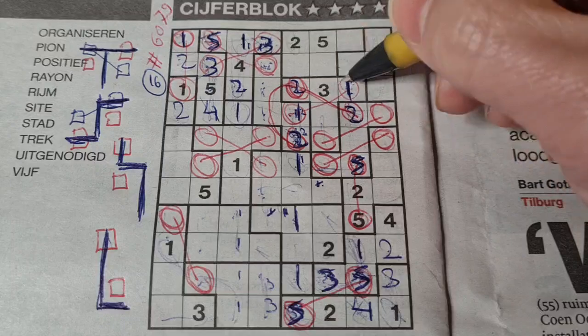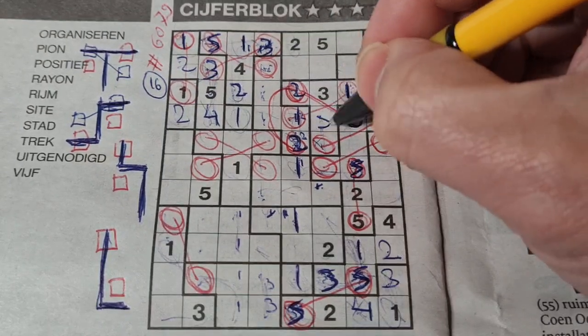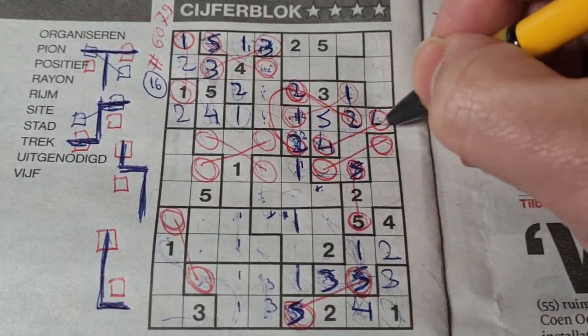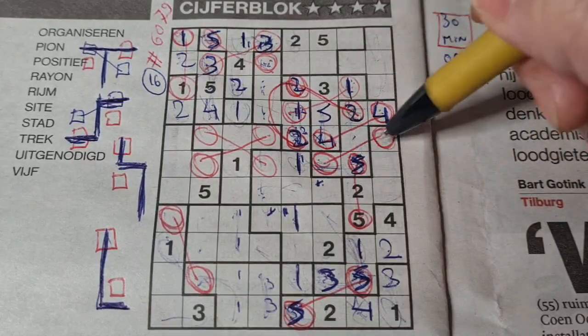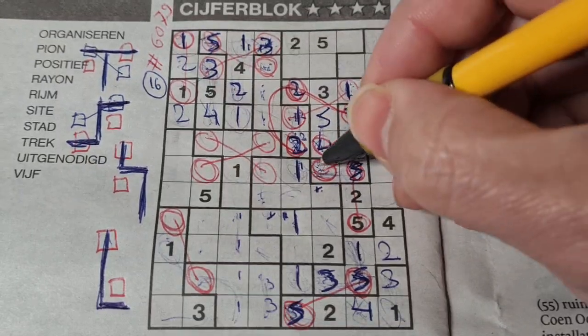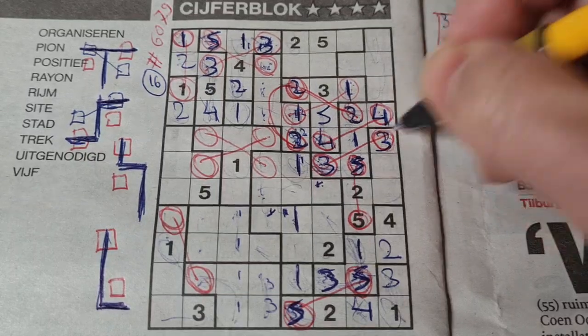So 2 numbers left in this T-shaped area for numbers 4 and the 5. We have a 5 there, no 5 there. 5 should be here and a 4 goes there. And this box is connected with that box, should be also a 4. 2 numbers left in this S construction for numbers 3 and the 1. We have a 1 there, no 1 there. 1 should be here and a 3 goes there. And this box is connected with that box, should be also a 3.